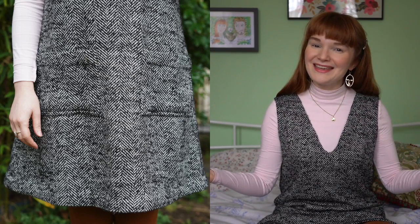So that's my first make. I made my usual size 10 and it came out just fine. This pattern is out of print, but I would say you can pretty much do this with any simple shift dress pattern you like, because the only alteration that I made was just cutting the neckline very low, which I quite like. So anyway, that is my first make.